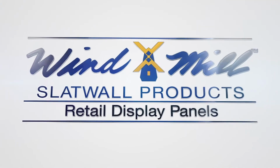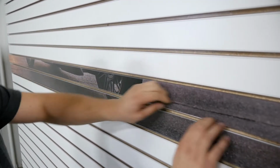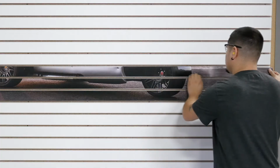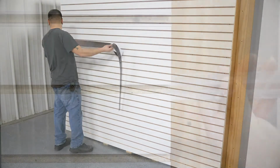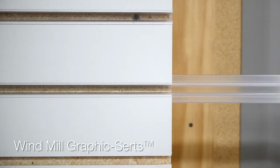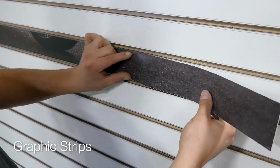Let's take a closer look. Windmill's Updatable graphic system can be updated in minutes. This innovative system incorporates three main components: a Windmill Slatwall panel designed to accept Windmill's proprietary graphic certs, the graphic certs, and the graphic strips.